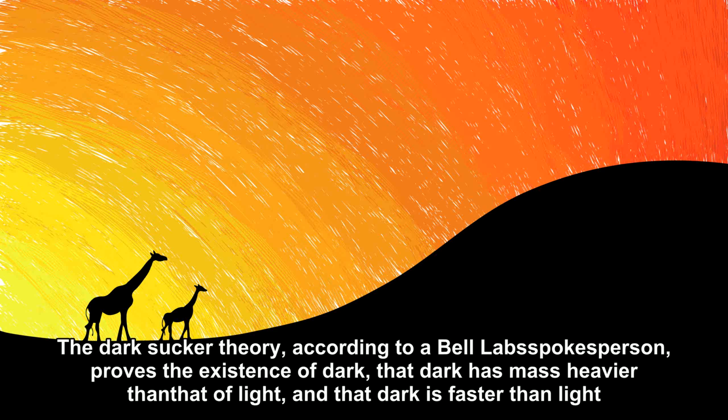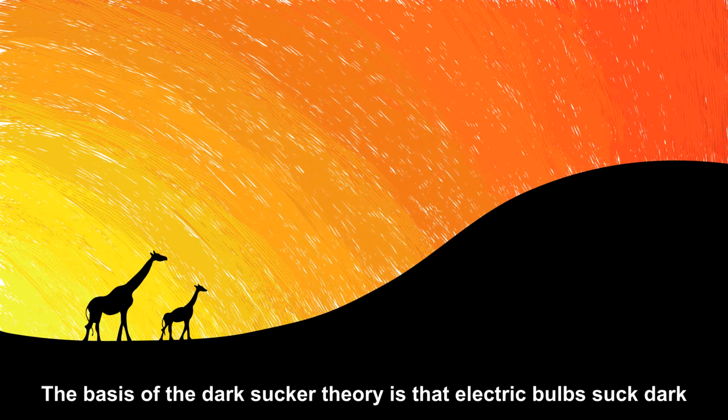The dark sucker theory, according to a Bell Labs spokesperson, proves the existence of dark, that dark has mass heavier than that of light, and that dark is faster than light. The basis of the dark sucker theory is that electric bulbs suck dark.